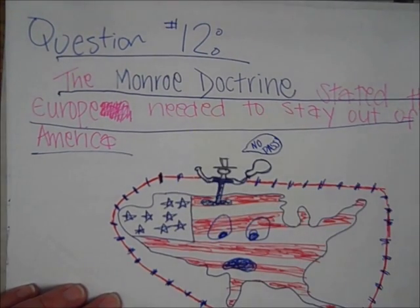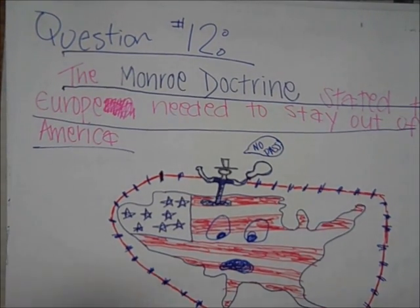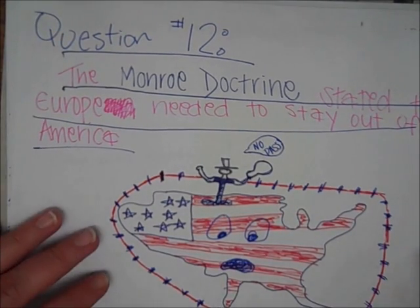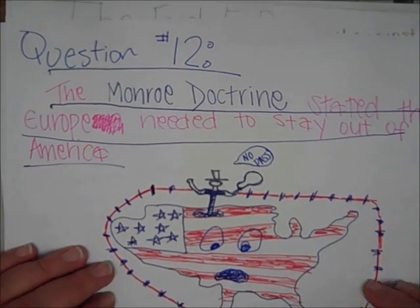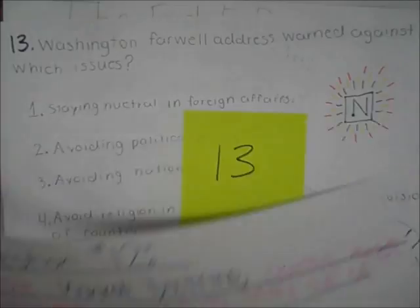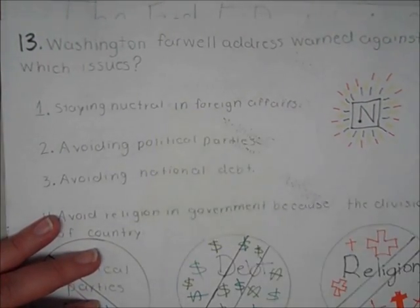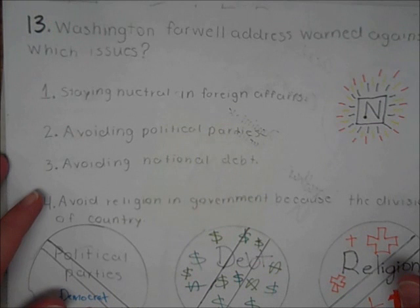What about number 12? The Monroe Doctrine stated that Europe needed to stay out of America, and we will stay out of them. And we built a fence around America. I'm not sure what happened to Florida here, but it got a little runny. But that's good. You got to build a fence around America under the Monroe Doctrine. Keep Europe out.